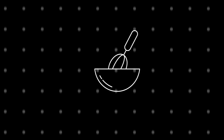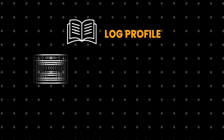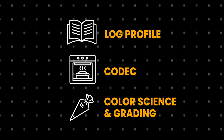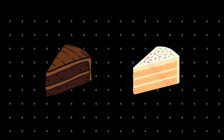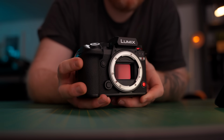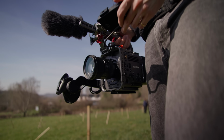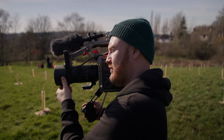Matching cameras is like baking a cake. You can use the same recipe, this can be your log profile. You can even use the same oven, this can be your codec. You can use the same toppings and icing, this could be your colour grading and colour science. But if you start with different ingredients, let's say chocolate sponge versus vanilla sponge, you will always end up with a cake that tastes different. The sensor inside of your camera, that is your base ingredients. It defines how your camera handles light, tones, textures, colours. Even if you stick with the same camera brand, but the sensor inside is different, your final look will always be different. And this is why relying on the brand name alone just simply doesn't work.